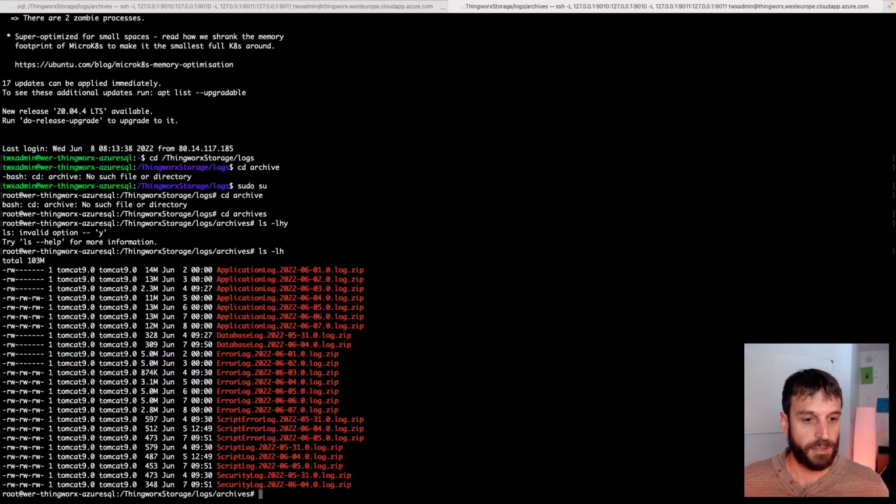Trying to go too quickly here. So check this out. It zipped everything up, and you can see the actual configuration I used was .log.zip. But here I've got 14 megs, 2 megs, 5 megs. So it's really giving us kind of the best of both worlds. It's keeping those on hand for us in case we need to go back and get them, but it's not taking up gigabytes and gigabytes.